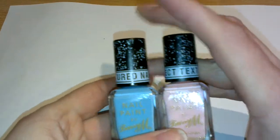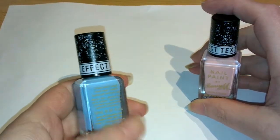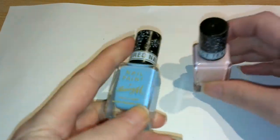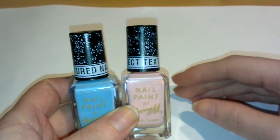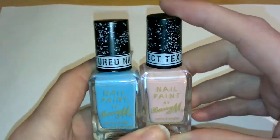I've got this new textured nail effect from Barry M. I've got these two colours. I think these are similar to the sand nail polishes that are out. I think that's what these at Barry M are trying to do.